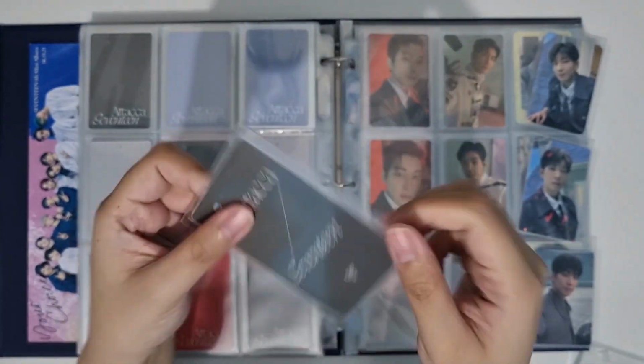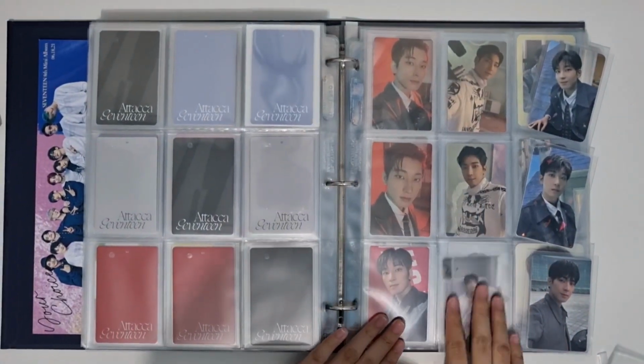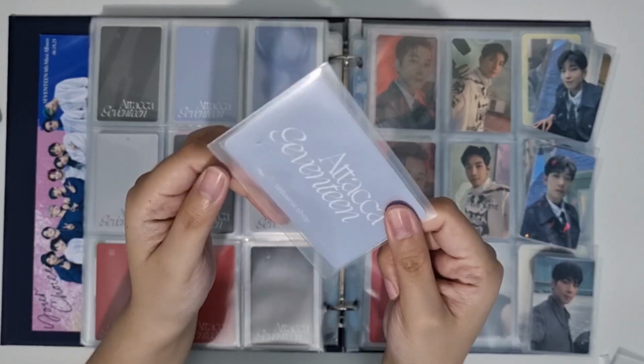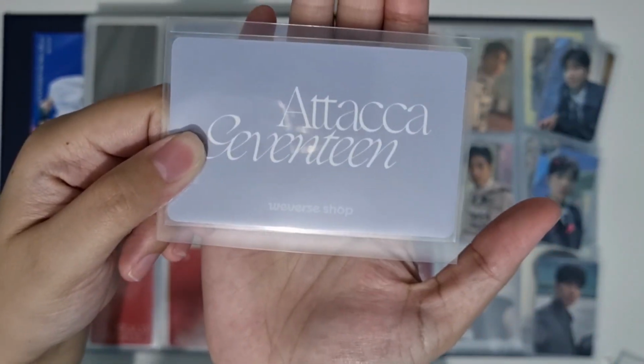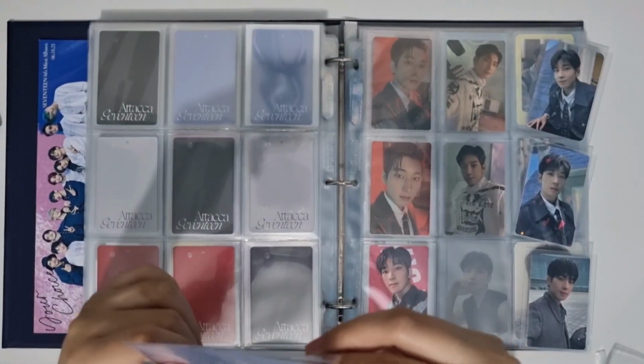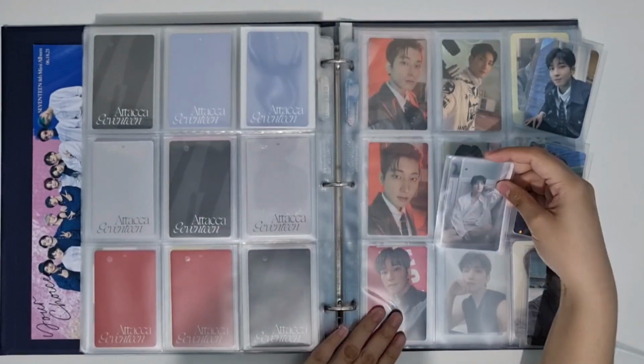I can't remember which one, but this was the last Wonwoo photo card that I wanted, and I'm just happy that I had this one, because it's one of the cards that's different from the other shoots. This is from the Weverse shop, a pre-order benefit photo card. It's a concept one, not a Selka, but nonetheless I have it, and again it's very fitting in this column, I think, because it's a white one.